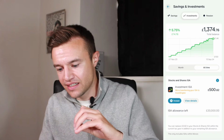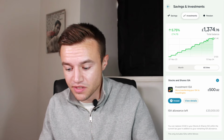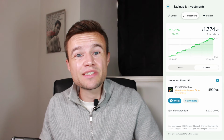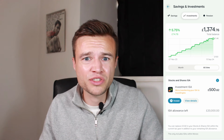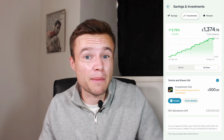Inside the account, I chose Monzo's Adventurous Fund, and I chose this because I wanted to take more risk to try and get more return. And we can see here that I got a relatively good return of 5.75% in percentage terms and £74.76 in pound terms. This was great performance for me, as the main aim I had with this portfolio was to beat the return I could get in a savings account, as this was the main alternative for my money.